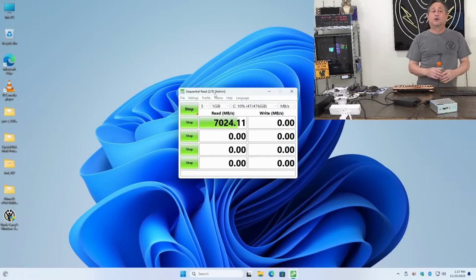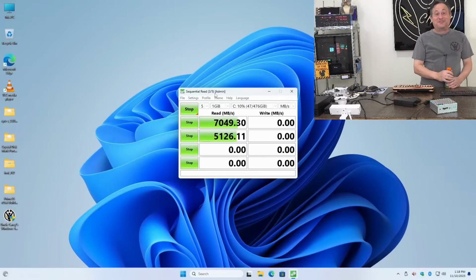Holy cow. Holy cow. Wow. Can't really go much faster on Gen 4 than that. I was not expecting that. Color me impressed. Granted, it's only 512 gig, but usually the larger the NVMe drive, the faster it goes if everything else is the same except capacity. So if the 1 terabyte's made by the same manufacturer, I expect that number would be even a little bit higher. Now, that's impressive. Wow, I was not expecting that.